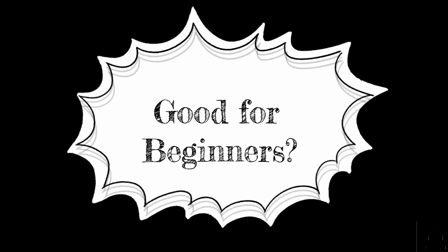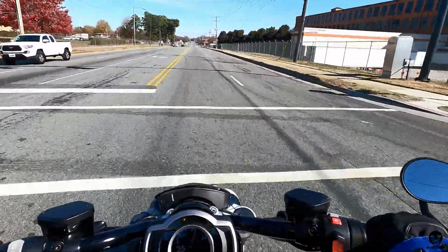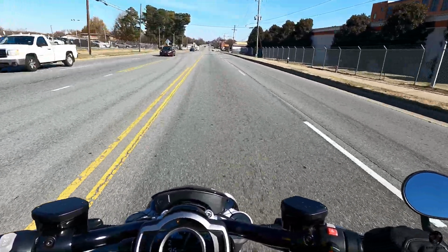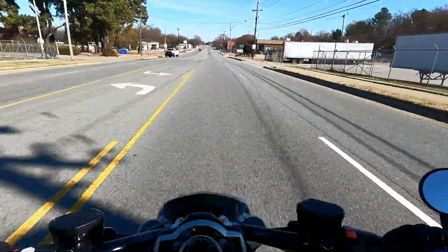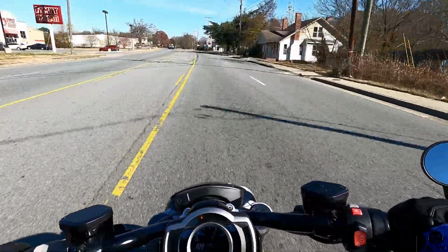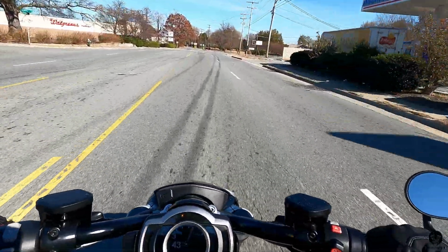Now, how about beginners? Is it a good bike for beginners? Sure, yeah, a motorcycle that's putting out 165 horses, 163 pound-feet of torque, weighs less than 700 pounds. Sure, it's a great bike for beginners. Yeah, no. This is not a bike for beginners. If you're a beginner, you want a bike that's light, not super powerful, and something that's not very expensive either. So, not a beginner bike.